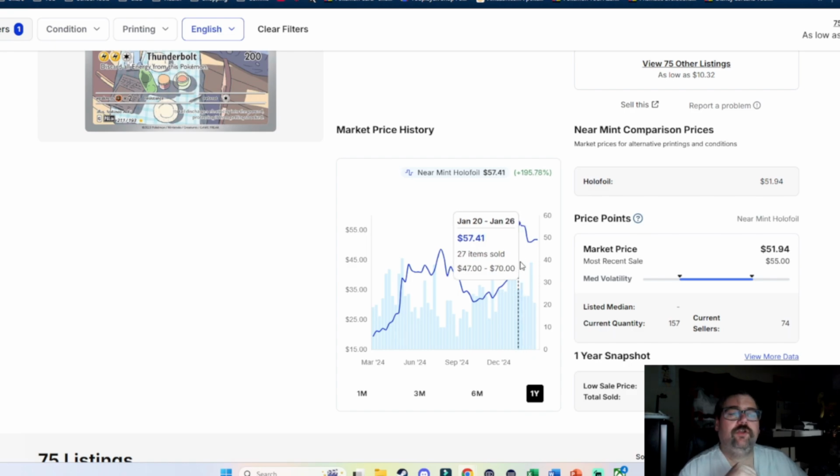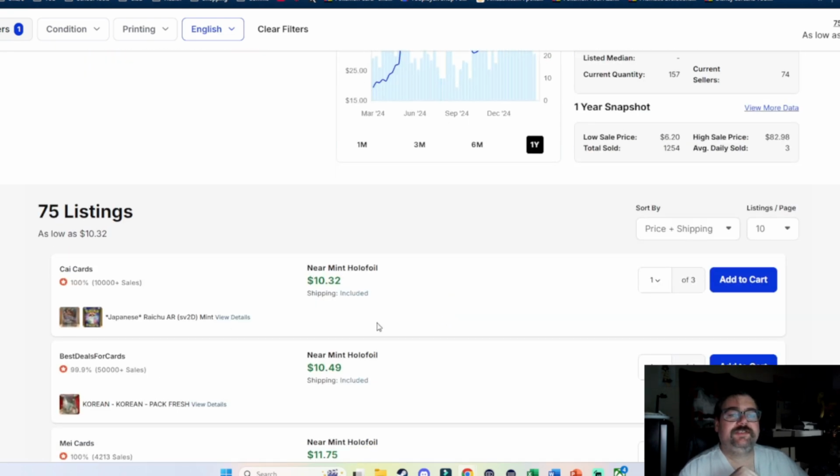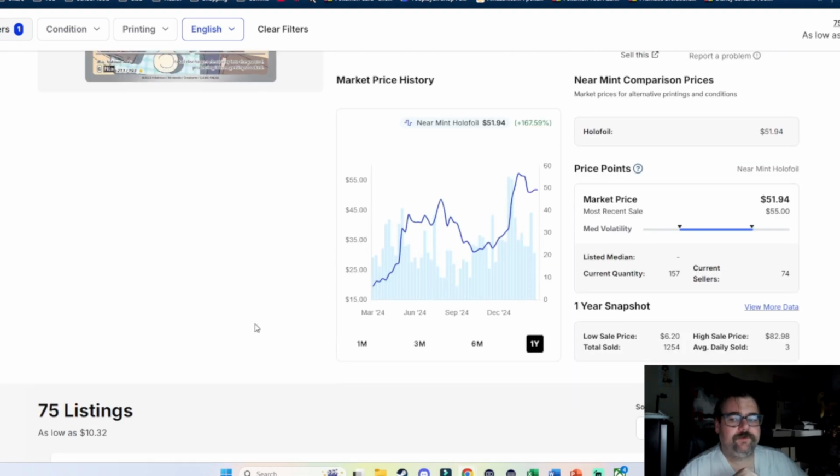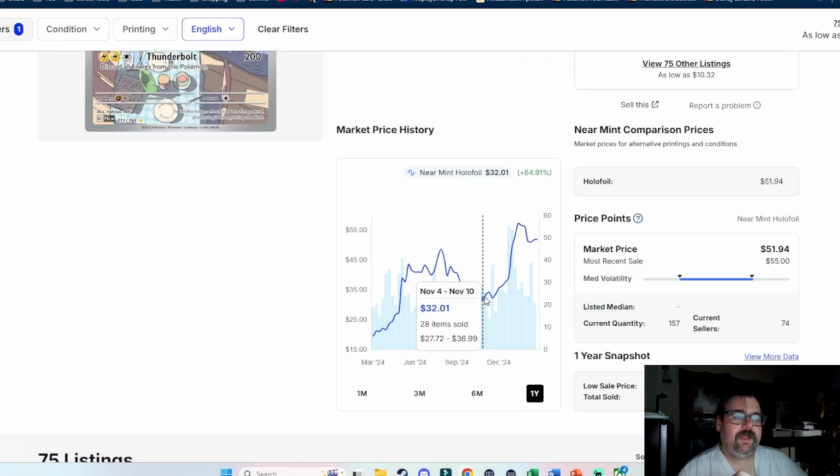I don't know where it'll be, because realistically, we could see this card bought out again and spike even further. So if you're looking to buy the Raichu, this is one of those high risk, high reward types of purchases, right? Because you could buy it and it could retract back down to 30.